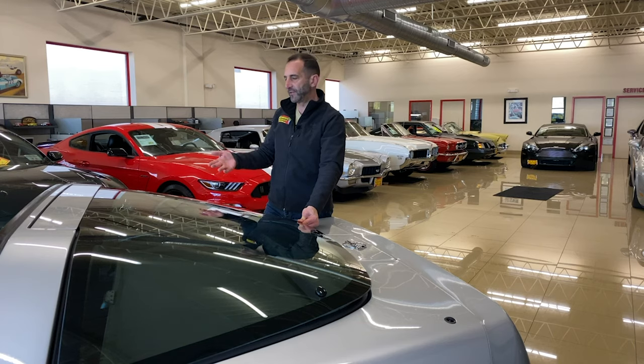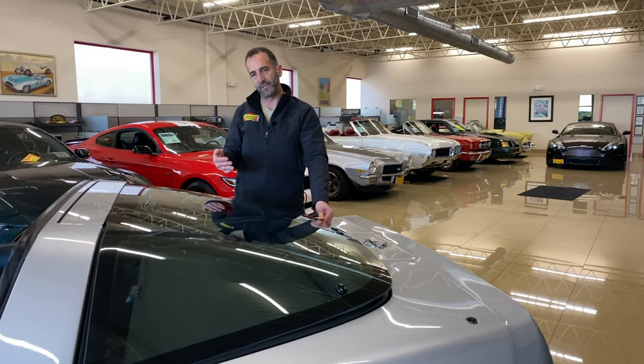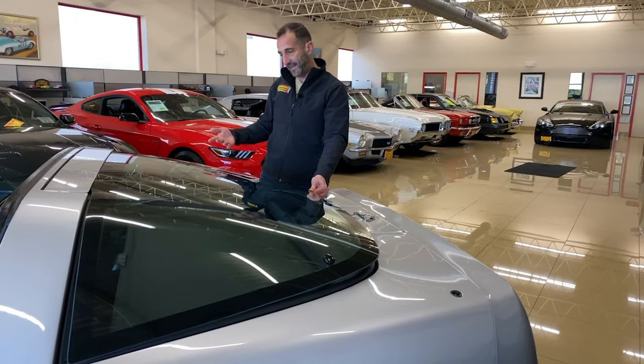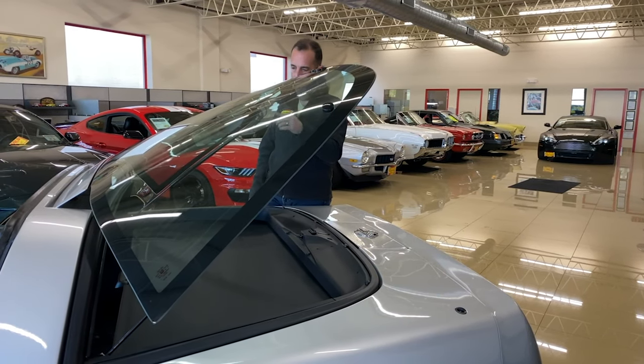All right, so this hatch may not seem like a big deal to you, but keep in mind the C1 didn't have a hatch that opened. The C2 didn't have a hatch that opened. The C3 did, but only for 1 year in 82. And then these cars here came out, they became functional. They were still sports cars. It still worked for everybody.